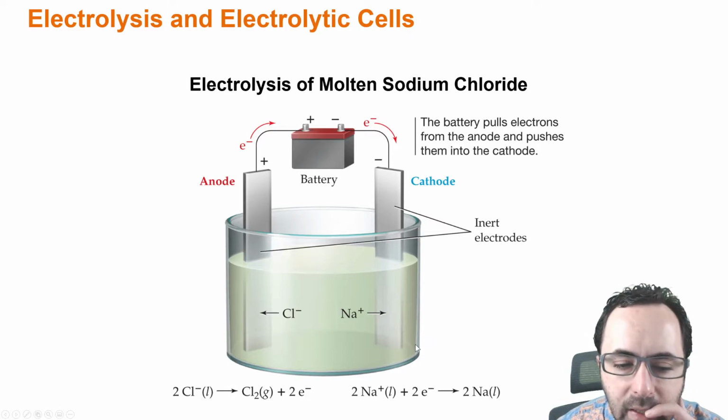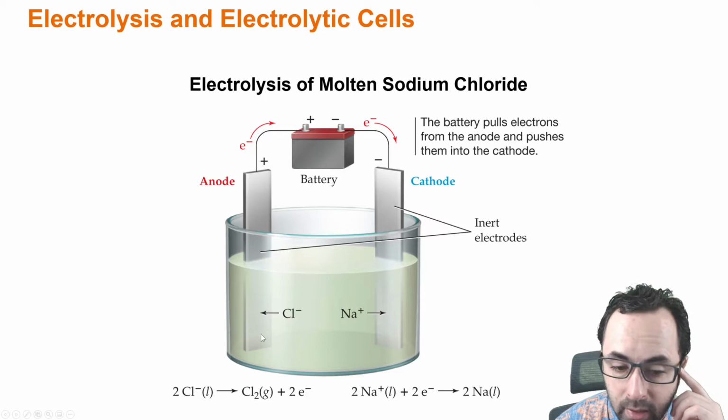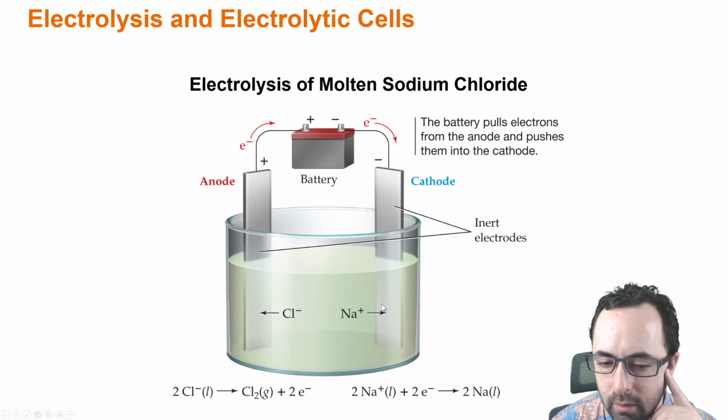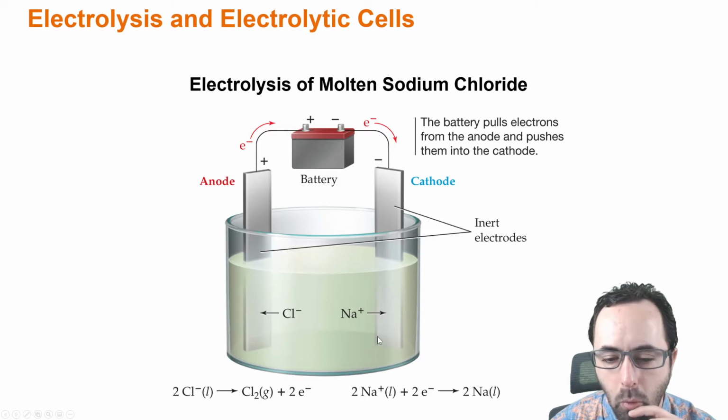And so what you'll see here when you drive this reaction is chlorine gas bubbling up off of this anode, and liquid sodium metal depositing on this cathode, and probably dripping to the bottom or floating to the top, depending on its density relative to the molten sodium chloride. It would drop to the bottom. It would be more dense, I think, than molten sodium chloride.